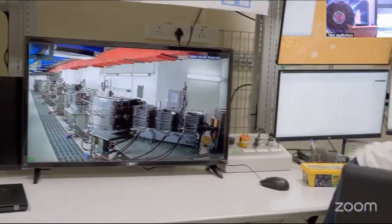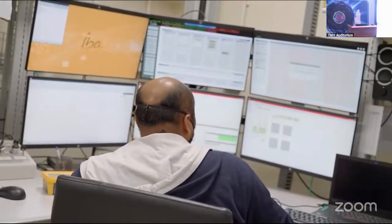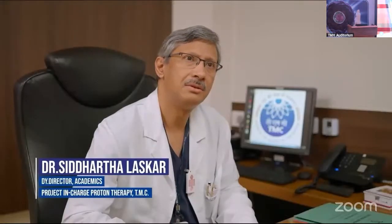This is the first facility with 3 rotating gantries in the country. In this facility, we intend to treat about 800 patients with proton therapy every year. And an important thing is that a significant proportion of these patients we intend to treat completely free of cost.